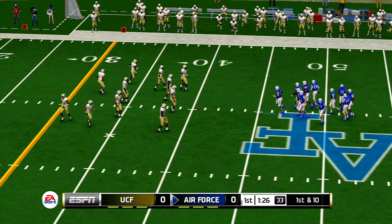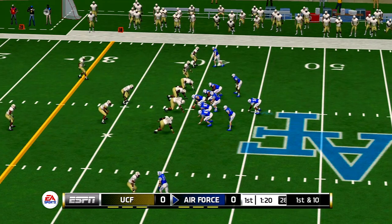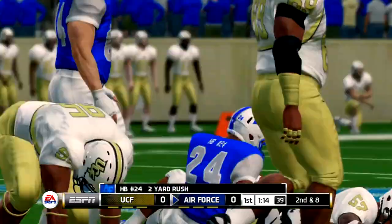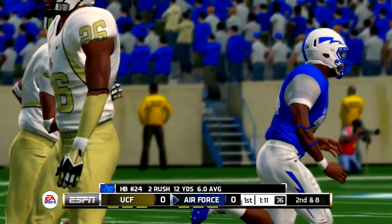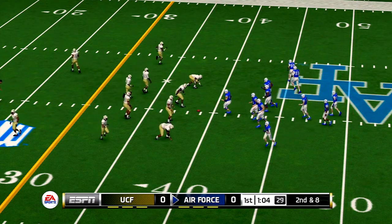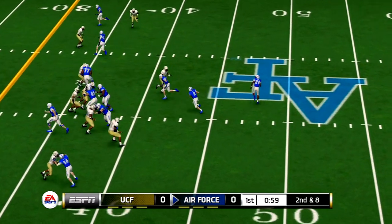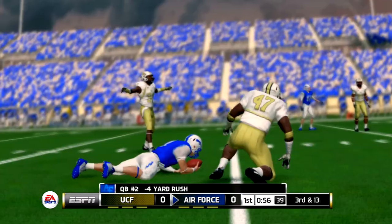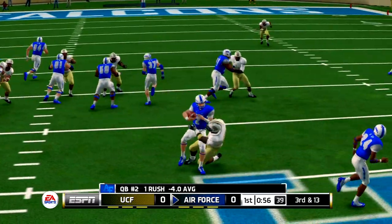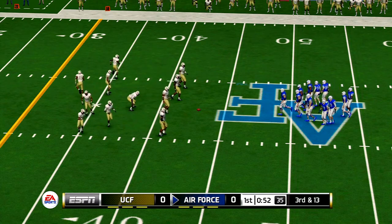From the 40-yard line, first down. He's taken down at the 39-yard line. If this offense keeps running at this guy, they're going to have to rethink some of their play calling. That'll make it third and 13. Third down now, and they need to get it down to the 30.